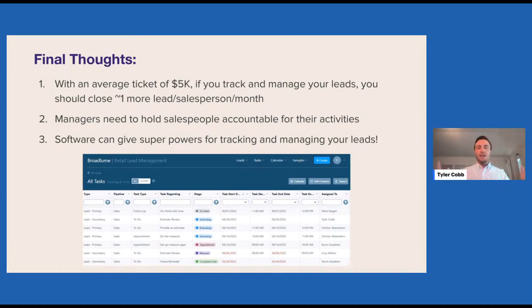And then finally, software gives superpowers. It's a multiplier factor for tracking and managing leads. You can absolutely do this in spreadsheets. I gave you lots of tips and tricks today to help lay the groundwork of your business. But when you're ready for it, software is there for you.